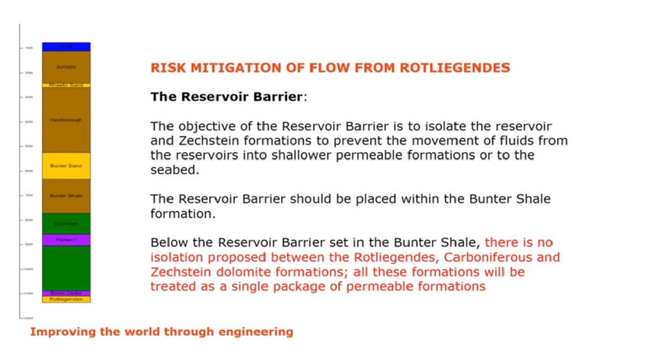And then a reservoir plug. We're obviously going to put a plug down in the Zechstein, and it'll isolate the Zechstein formations. And this can be placed in the Buntsandstein shale above the Zechstein. The Zechstein's a salt, and that'll seal off all the Zechstein, all the Plattendolomit in one group. There's no isolation between them because all these formations are treated as a single package and they can all withstand future use.